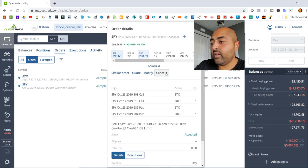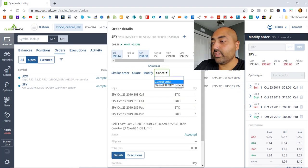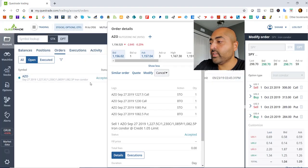Here, let me close this iron condor I had on the SPY that didn't go through. Let's see what it's trading at. I had an order of 108. Yeah, it's not going to go through. All right, so I'm just going to close it. All right, so let's focus on AutoZone.